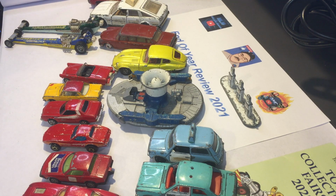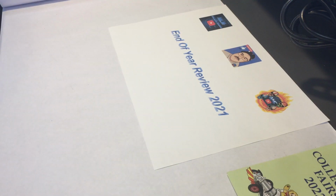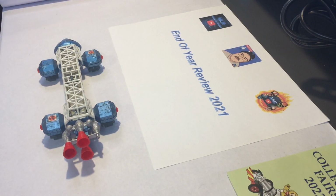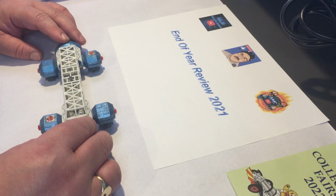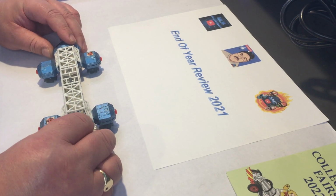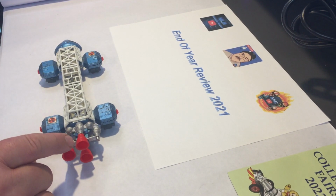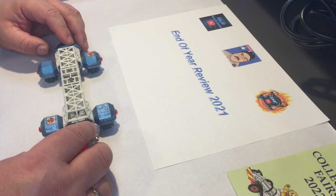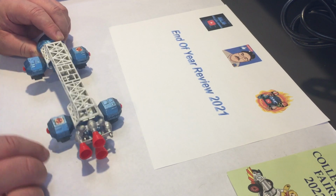So I'll just clear these away and I'll show you the main one that I did get that I was looking for. One of the vehicles that I've always been looking for is the Gerry Anderson Eagle Transporter. Now this one, when I purchased this, that's how it came. So I've been to Model Supplies, got a replacement engine, some engine cowlings, the jet covers, replaced the plastic parts on the side.